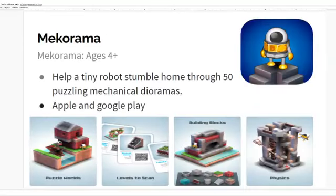The next one is for a little bit older kids. I'm going to gradually work my way up to adults here, but this one's called Mekorama. I kind of just stumbled upon this because I was looking for something for maybe late elementary, middle schoolers.